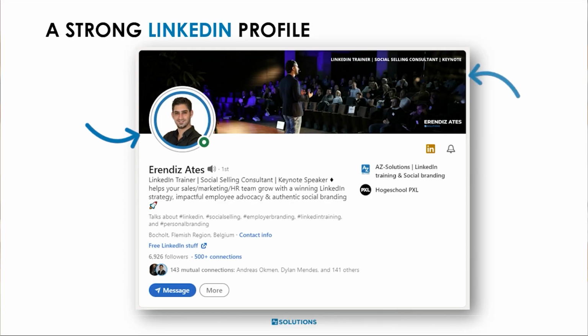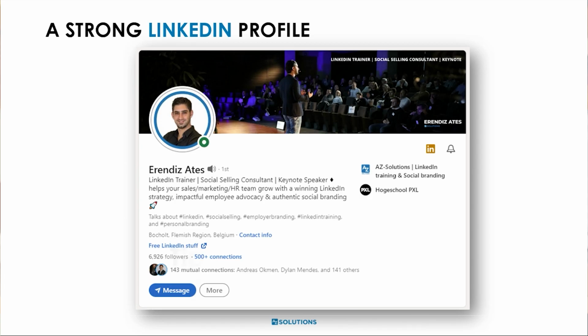Your banner, humanize your brand. Your banner is very, very important. If you work in a corporate environment, use the corporate banners, but please not just the logo. Humanize your brand, put yourself in the banner, your team, people, faces, your slogan, your value proposition, whatever, but not only your slogan.